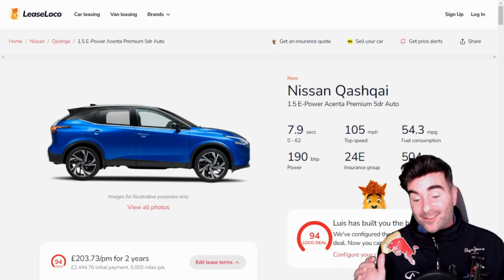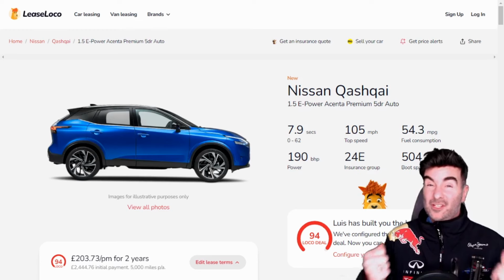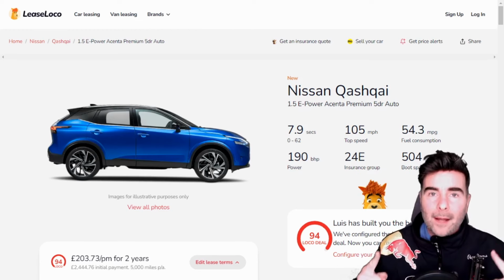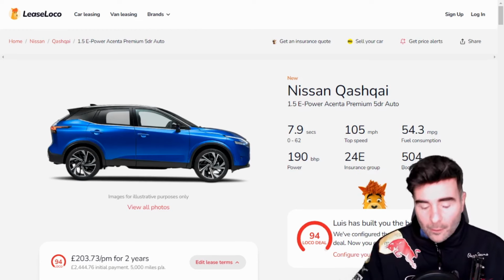Now, I have driven the X-Trail. I really loved it. It was such an easy car. And I made a video actually about why the X-Trail is a better purchase over the Qashqai. But you cannot deny this deal. £203. Say it with me. £203 per month for 2 years. 5,000 miles. You know what to do now.